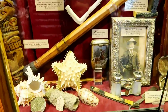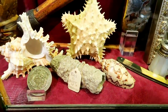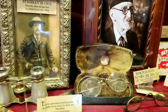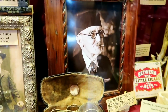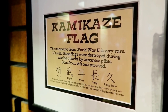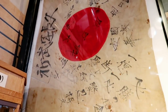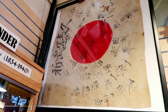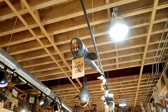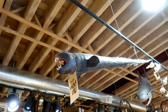That's pretty cool. That's a nest of tarantulas, or a nest for tarantulas, it said. There he is. There's some of his spectacles. There's a kamikaze flag. It says normally they would have been destroyed and this one survived. Wow, that's kind of cool to see. Interesting. I think I'll skip the wine. A wolf eel? Are you kidding me? Never even heard of it. Whoa.